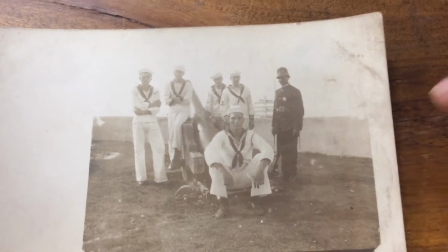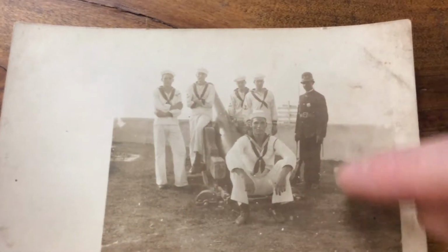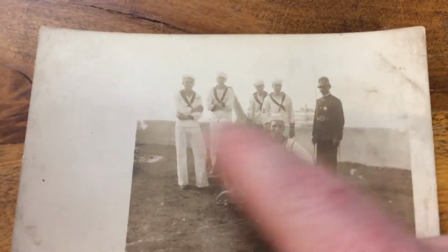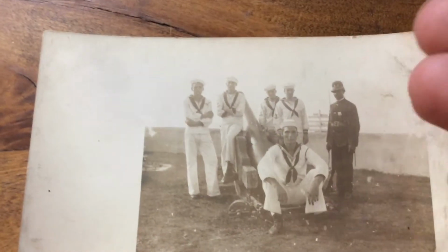Some of the pictures that you have are worth more money. You can see the cannon here. There's also what looks like a police officer of some sort. I'm not quite sure. But if you can identify who these people are, it would obviously bring more money, and exactly where they're from. This is another one that looks like a crew.